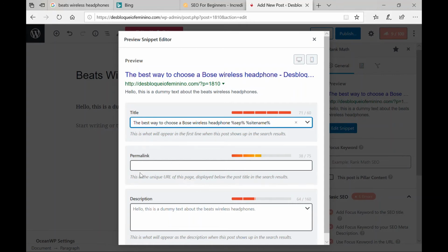Permalink, that's the URL name. After you publish or you save the draft, this will generate automatically, all right? And it will be under right here. I'll show you how it's done. And the description, all right? This is really important because this is the description of your meta tag.